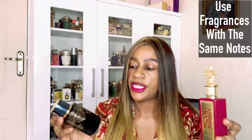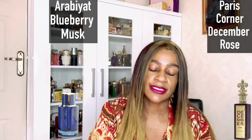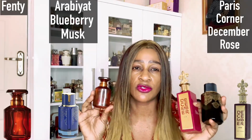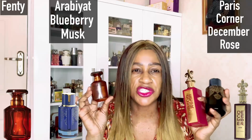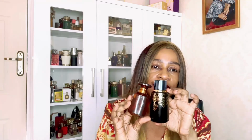Another layering combination you can try is taking fragrances that have a prominent note in common and pairing them together. This December Rose has blueberry. This is Blueberry Musk. This Fenty is also built around blueberry. You can use these fragrances on top of each other. They're not going to change direction that much, but say for instance you used this Blueberry Musk and this one, you are most likely going to get a fragrance that is longer lasting.